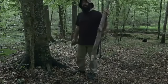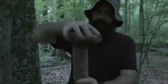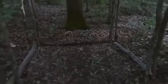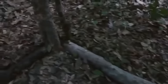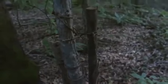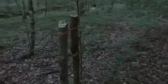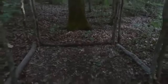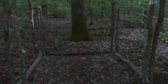We've got 10 posts, so this is going to take a while. This is the base or the framework. As you can see, we have 2 posts on this side. Then we have our base, 3 posts here, another base, another 3 posts, and then 2 posts to knock her out there. We're kind of burning daylight, so I got to get going. We're going to stack wood, branches all over here, up each wall, and then we'll top it off with some brush.